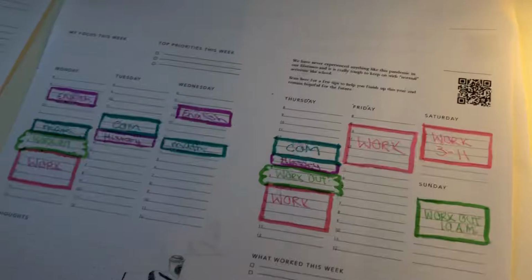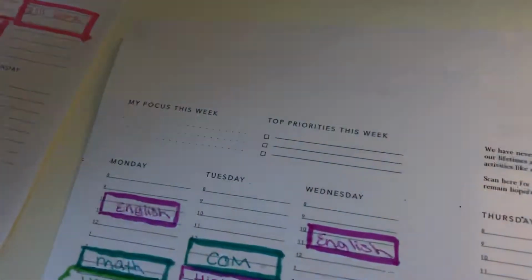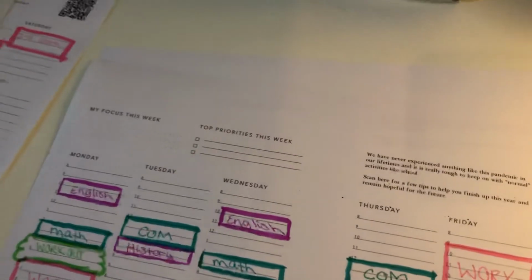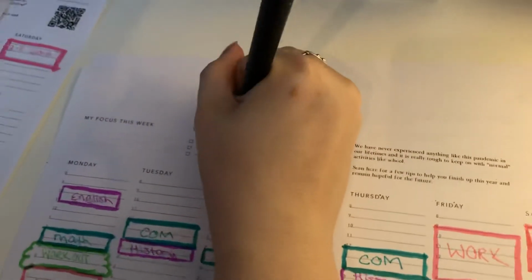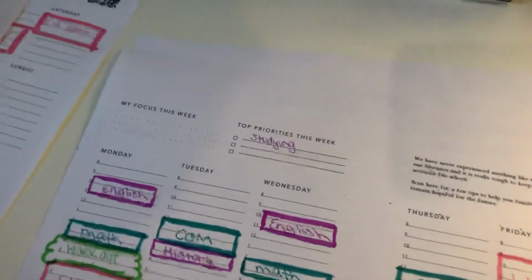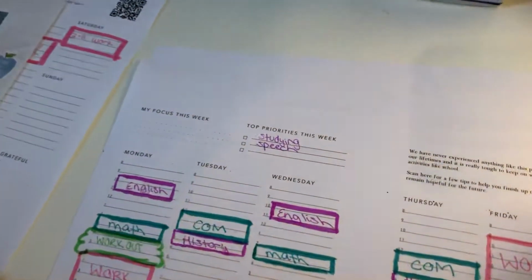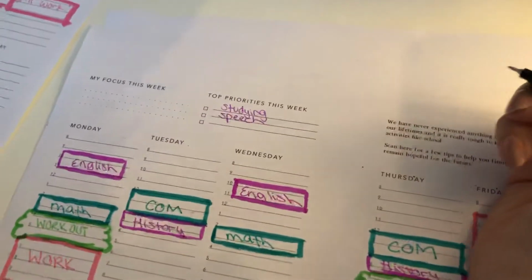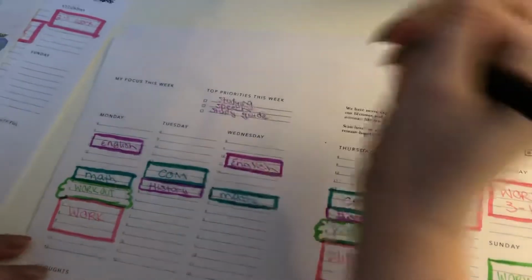Then for each week, you want to come up with a focus and your top priorities. So since we're about 3 weeks out from finals, what would be a good focus for this week? Oh, you're gonna start with priorities? Okay. So studying. That's priority. Okay, your speech, because you're in comm, so you have to prepare your speech. And you need to make a study guide for your history class. Those three are the most important things.